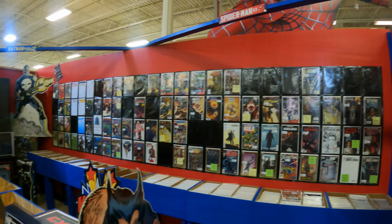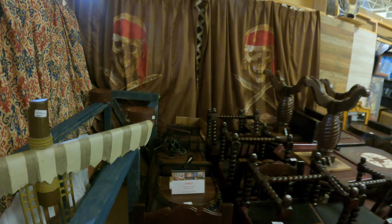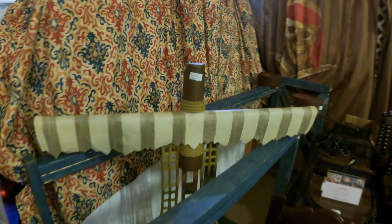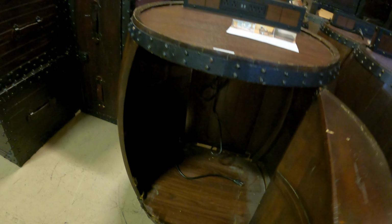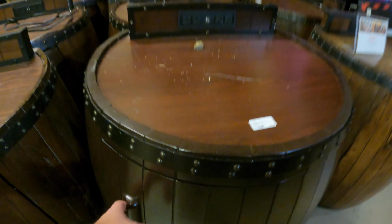Oh, there's all the Caribbean Beach stuff used in the pirate theme rooms. Oh, they got the shower curtains, tables, chairs. Got the pirate mast. That was so cool. Is the trunk dresser. Wow. Those are well used.